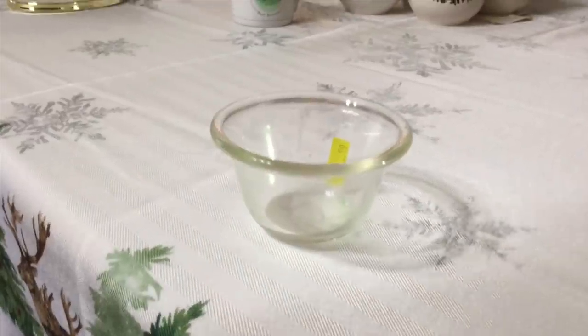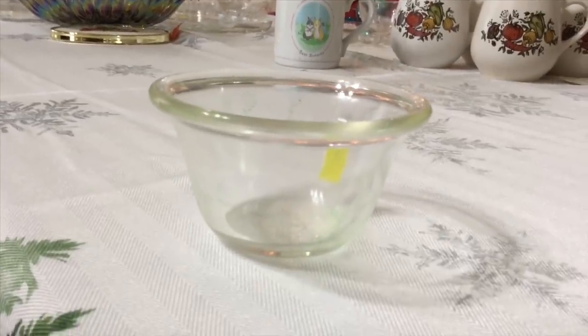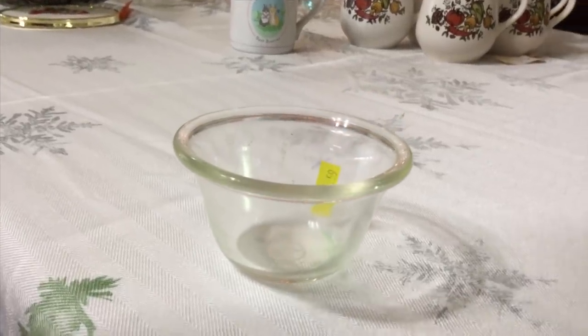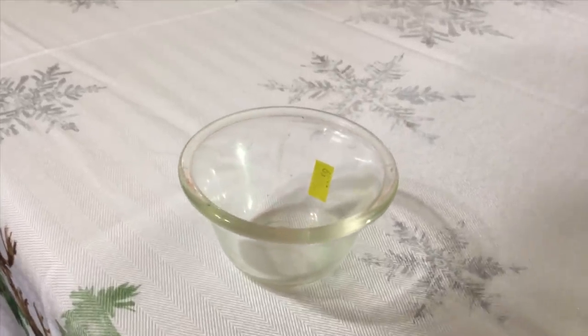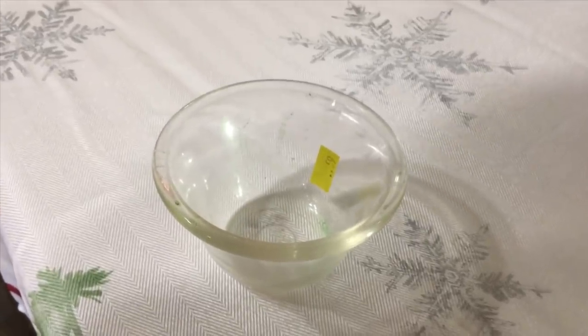Picked up this very old, I would say antique, custard cup made by Pyrex at the Salvation Army. Yellow was half price, so I paid 30 cents for it. That back stamp dates it between 1915 and 1925, and I always like to pick up antique Pyrex when I can, because it's not out there a lot. This custard cup was one of the first of the 12 pieces made by Pyrex.